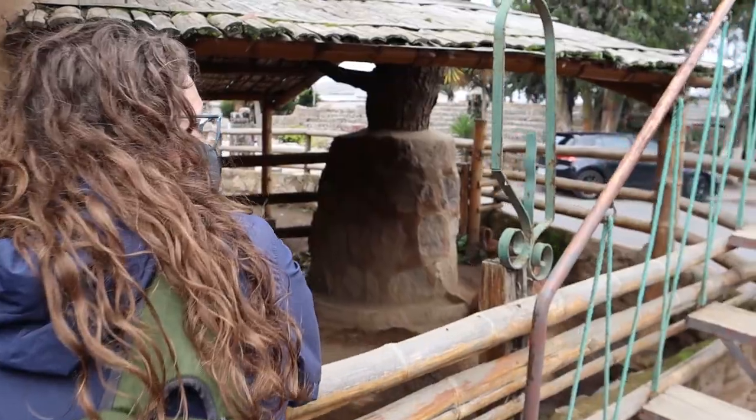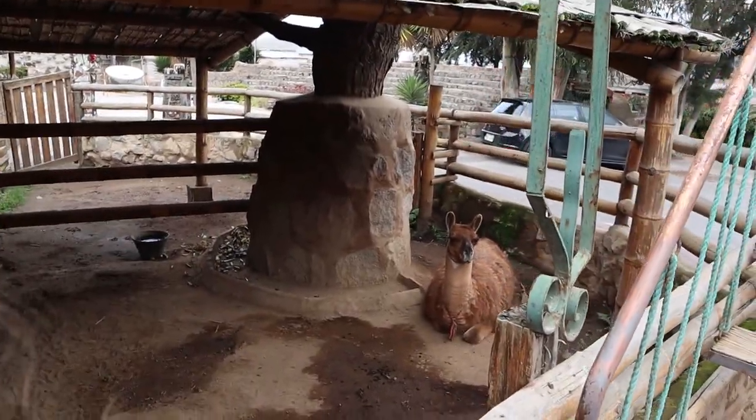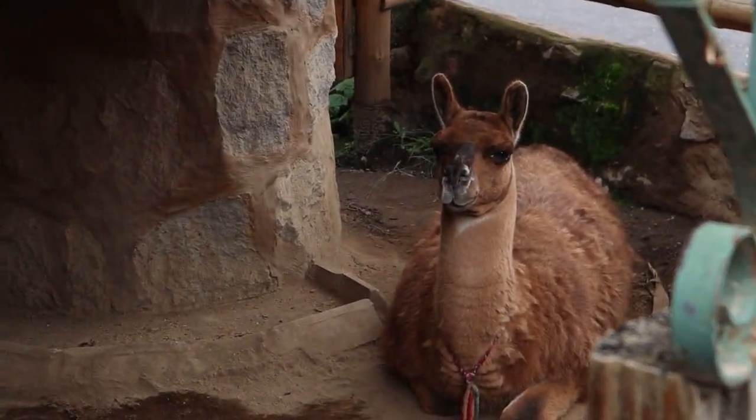Supposedly you can still do all of the experiments here for the equator, but so we're gonna practice putting an egg upside down on its head, see if we can balance it. The water's supposed to go different directions depending on what side you're on, so there's a lot of fun activities, hopefully. Hola, llama. Llama. Please be my friend.